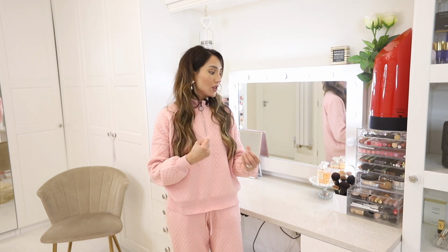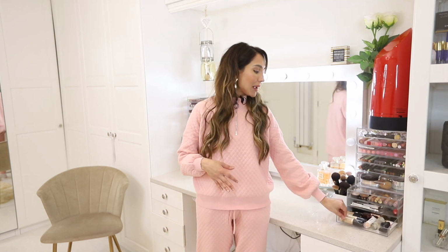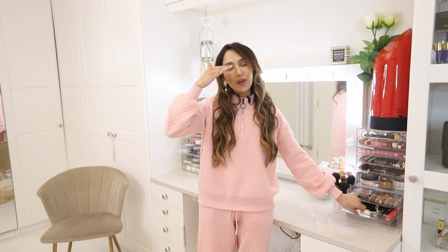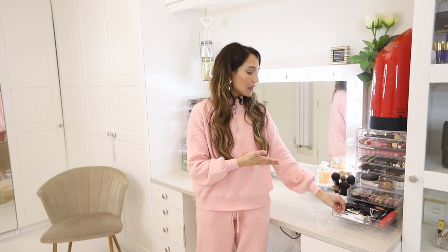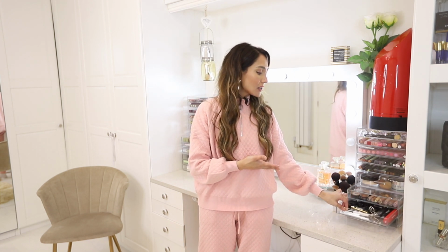Going back to our organization rules, right? Rule number one was keep whatever you use most frequently closest to you. So the bottom drawer has got all my base stuff, and then as I move up and I do my brows and my eyes, I've got my eyeliner, mascara, basic eye stuff in here.